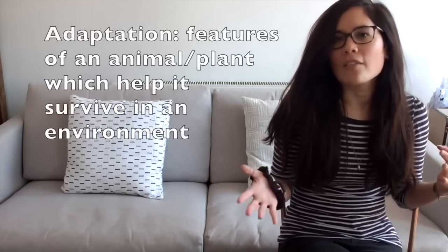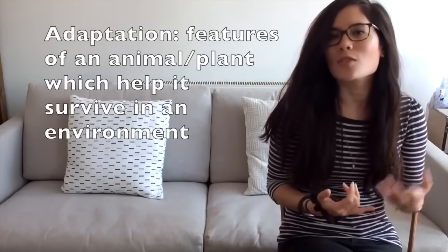Right, adaptation, that is to do with organisms and them having characteristics which mean that they are better suited for a particular environment. I'm going to take it from an animal that lives in a cold environment, an animal that lives in a hot environment, and we're also going to have a look at plants. So let's just dive straight into looking at things like polar bears and Arctic foxes.